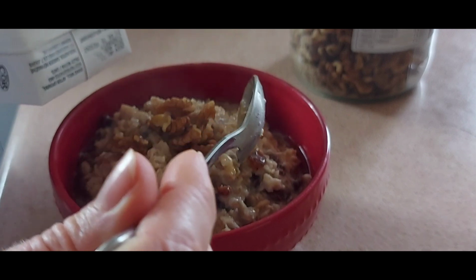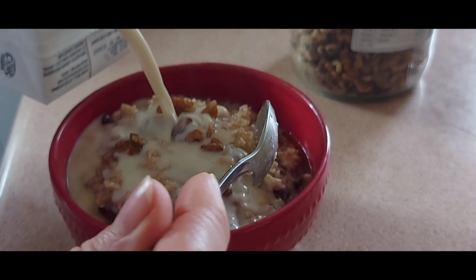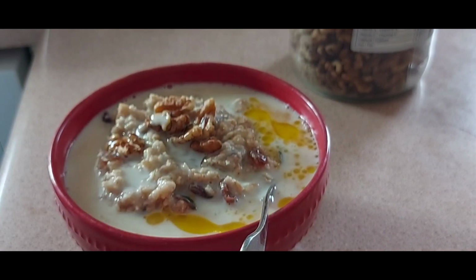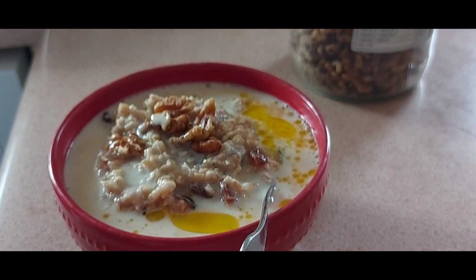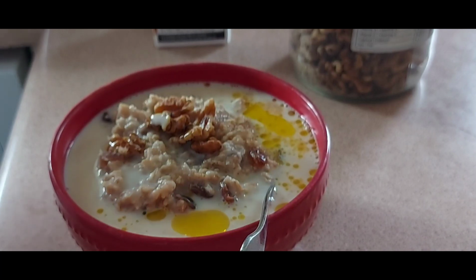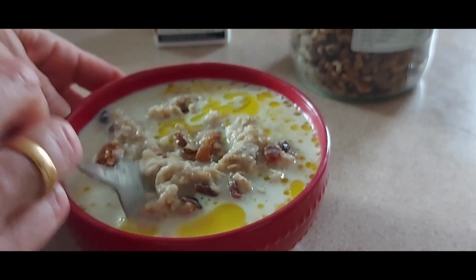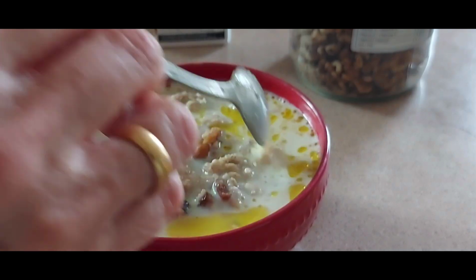I also have some, what do they call it? Flora Udo's Omega 369 oil at the bottom before I put the porridge in. So it makes it look kind of oily, but it's good for my skin. So I like to add it in, and it doesn't really taste too much.